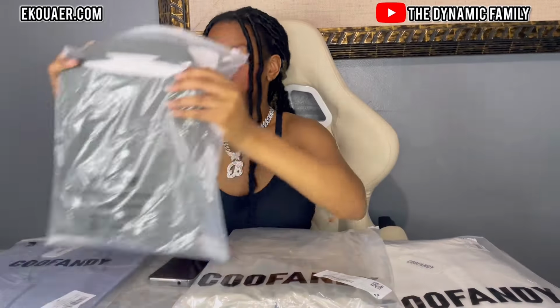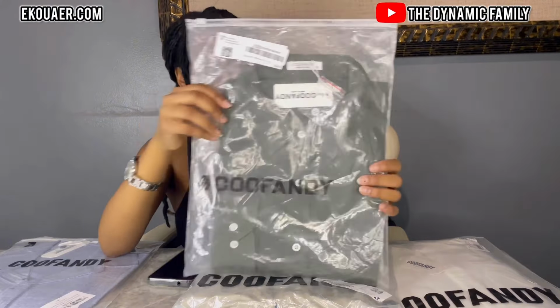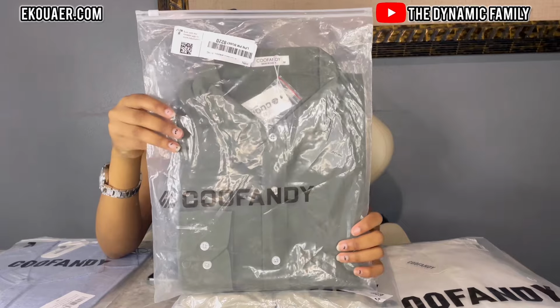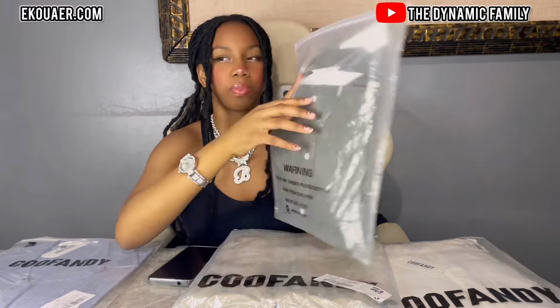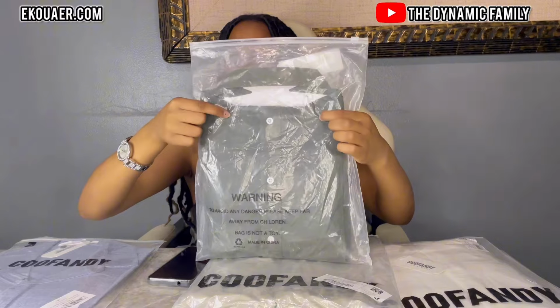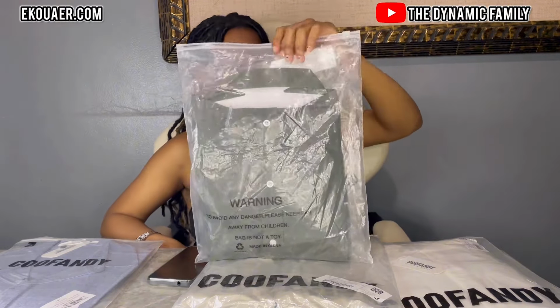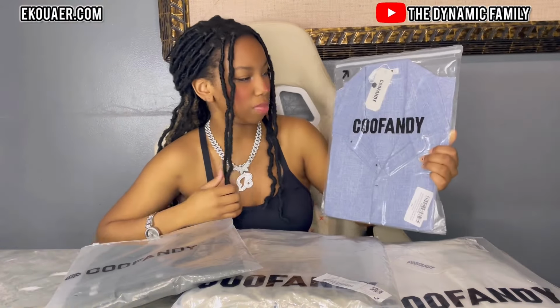Anyways, next we have a dark green button-up shirt, which looks really cool. I've definitely seen Cool Fendi. Yes, guys, this looks really cool. I would definitely wear this. I love the pins they put in the back to make it smooth and stay in place. That's really nice. So finally, we have this really cool one, which I would wear to a business meeting or something. Grandpa's gonna like this a lot. And this is from Cool Fendi, guys.